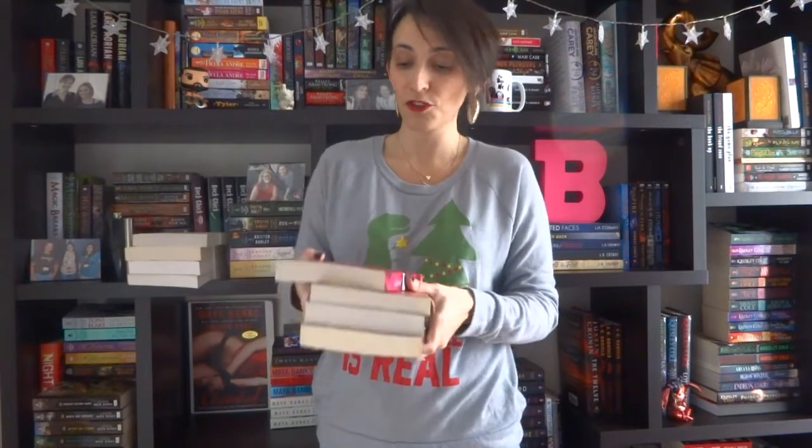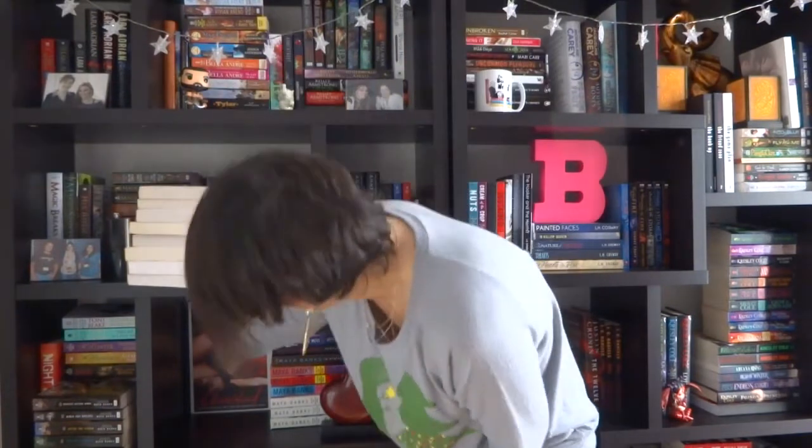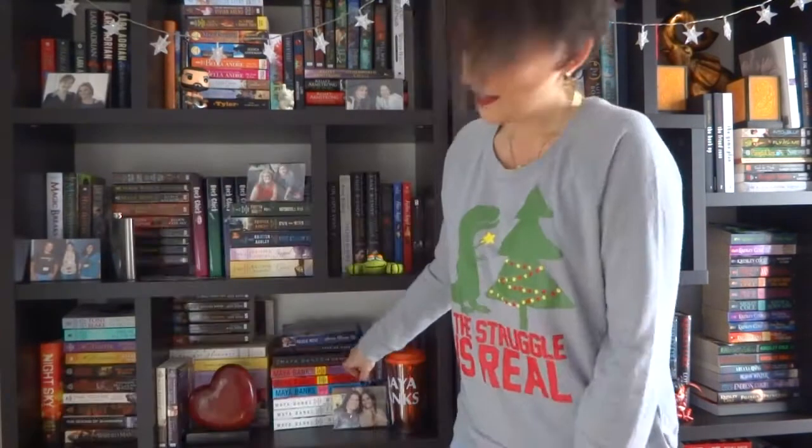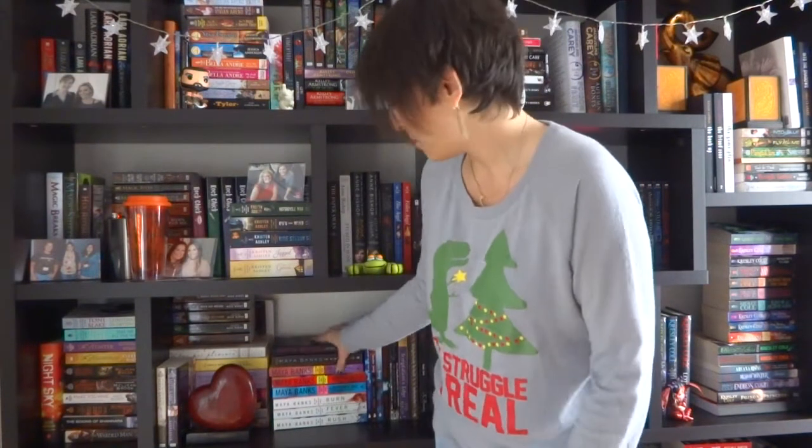Then we have my Sweet series books, and I'm so happy that I managed to get these when they still had the original covers. I have Sweet Persuasion, Sweet Seduction, Sweet Temptation, and Sweet Addiction. And then back here I have an advanced reader copy, and this is how big and bulky they used to be, of Cherished. It's an anthology with Maya Banks and Lauren Dane. Now over here I actually have a picture with Maya Banks.